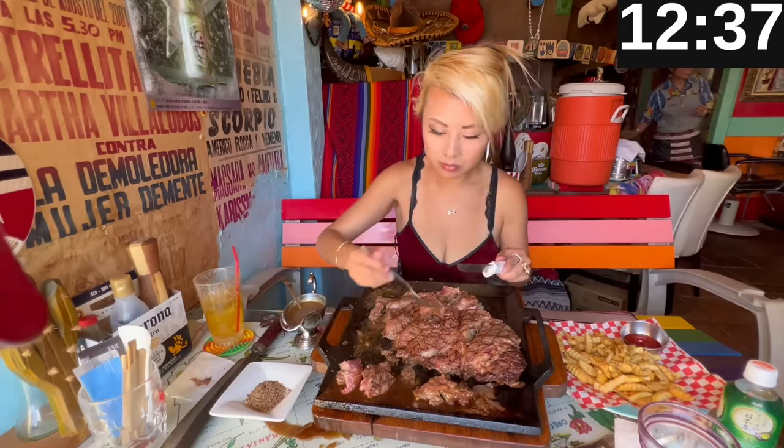But we are almost there. I really think I saved the easiest part for the end. This part is just the center cut. It was mostly meat. The hardest part was getting through all the fat and all the tendon and muscles. Now this is just pure protein.